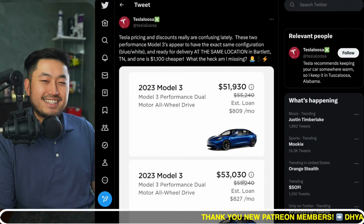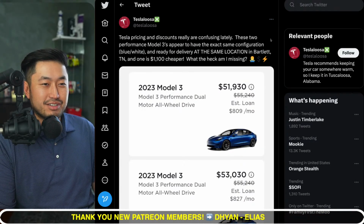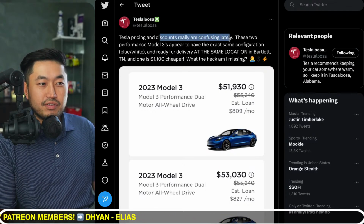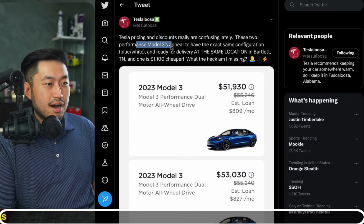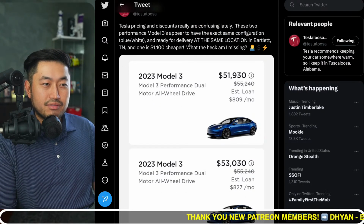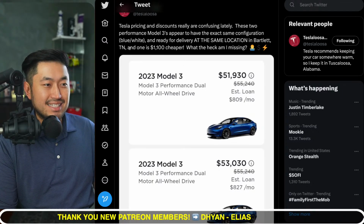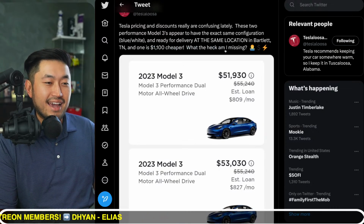So let us take a look at this. Shout out to Tesla Lusa, nice username. I'm going to give you a follow. Tesla pricing and discounts are really confusing lately. These two Performance Model 3s appear to have the same exact configuration, blue/white, and ready to deliver at the same location in Bartlett, Tennessee. And one is $1,100 cheaper. What the heck am I missing?